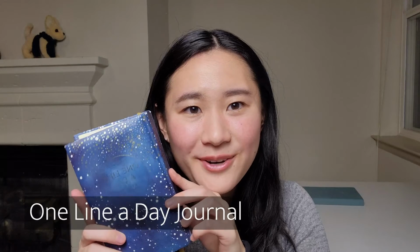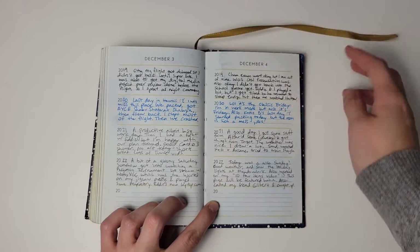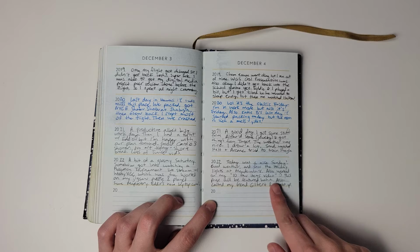Alright, and the last item I have for you is this 1 line a day journal. Can you see that? So if you're someone who likes to reflect, I highly recommend getting one of these journals. Basically the way it works is every year you write a tiny little snippet about what you did on that day. And the reason why I love this journal is because I think with traditional diaries, it's really easy to write what you did, but then never think back and revisit it. Whereas with this diary, every single year, I see the things that I did the previous year. And it's just kind of cute to be able to reminisce as you go through time.